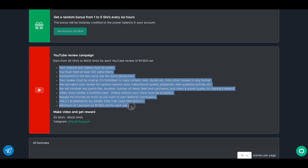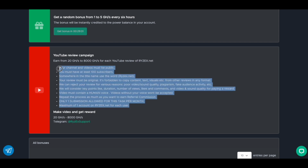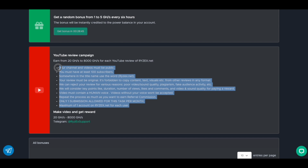Of course they have a lot of rules in order for you to be approved on this kind of campaign. So of course it's a no-brainer. I think just read all through these rules here, and I'm sure you will understand it.